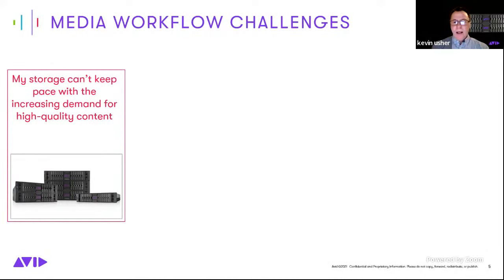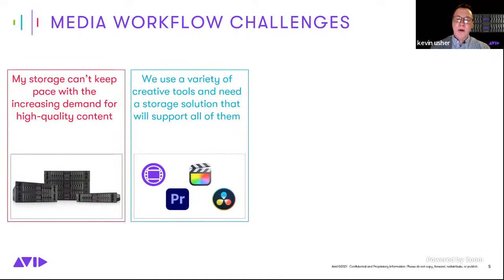They also work with a different range of creative tools. So it doesn't have to be Avid Media Composer or Avid Pro Tools. It could be Blackmagic Resolve, could be Adobe Premiere Pro, or FCP. So we can support a whole range of different connected users on the Avid NEXIS storage system.